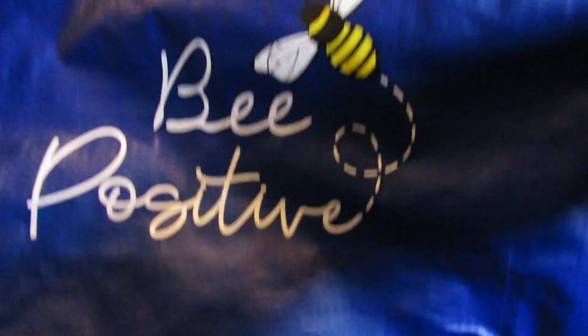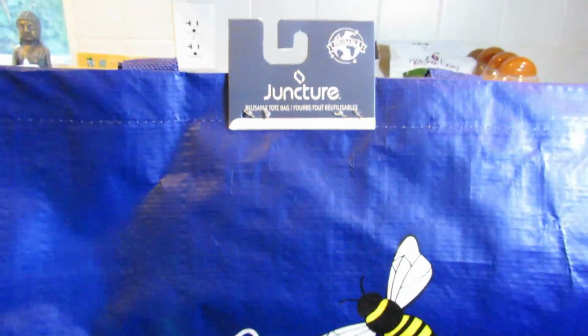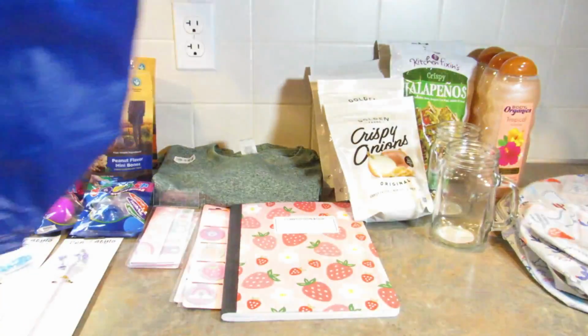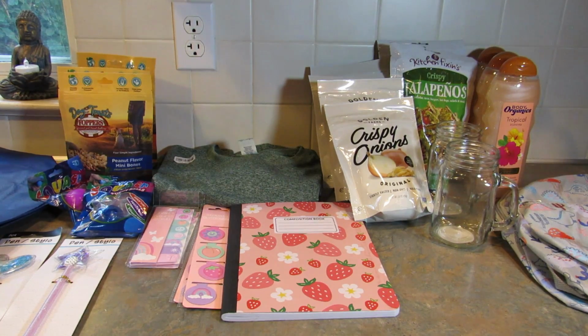Next, I got this bag. It made me think of my daughter. It's just a reusable bag that has a bee on it, and it says, "Be positive." And if she doesn't want to take it to Ireland with her, I'll just save it with the rest of the bags we have till she gets home.